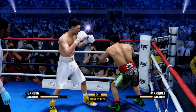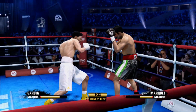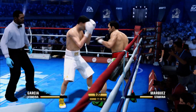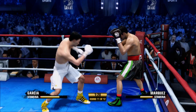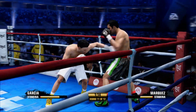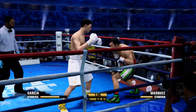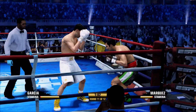Accurate work there after blocking that blow. The Flash is putting forth a great combination there. Garcia is dealing with the aftermath of being rocked, but yet he hasn't changed anything. He's still sticking with that style. Well, that means panic has not set in. That's a good thing, Joe. He still believes he can get this thing done the way he came here to get it done.